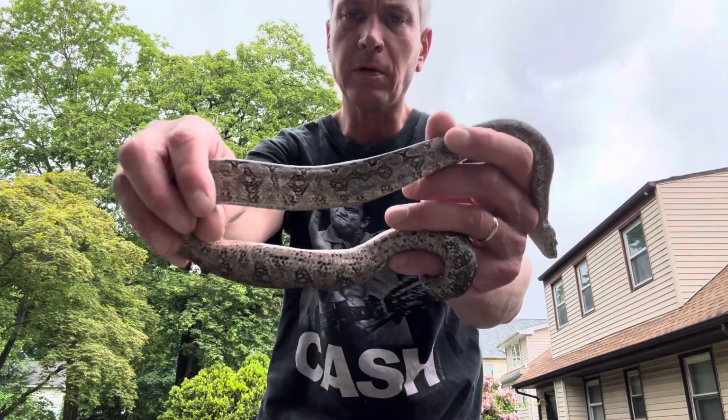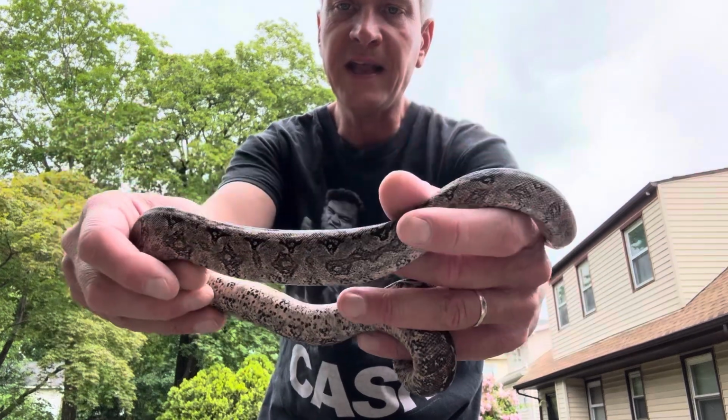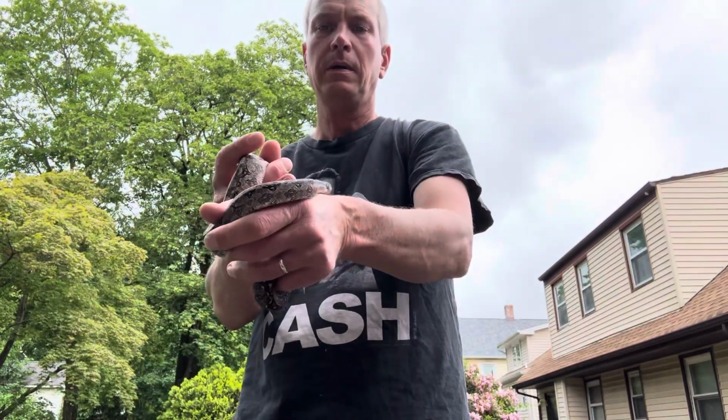Nice sides, a little color to them. They are a fantastic beginner boa. They stay very small. They don't need a ton of feed. Their care requirements don't need to be huge if fed correctly.